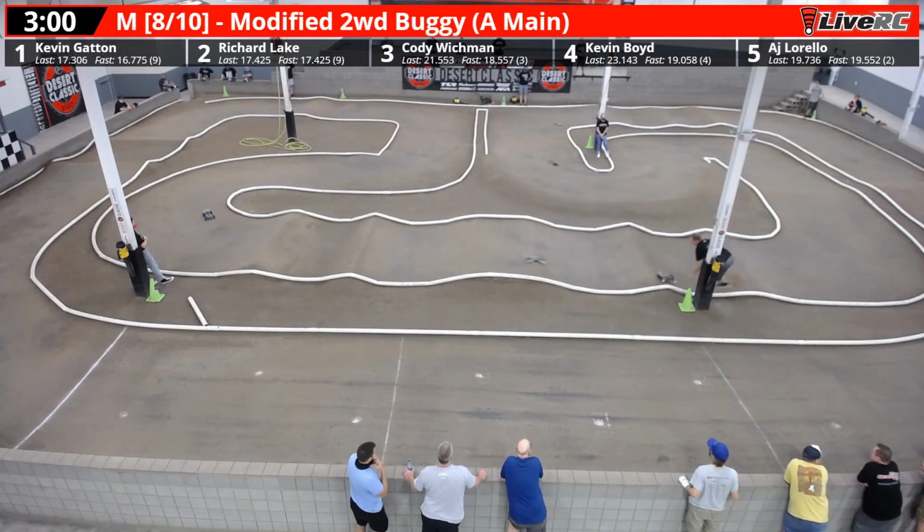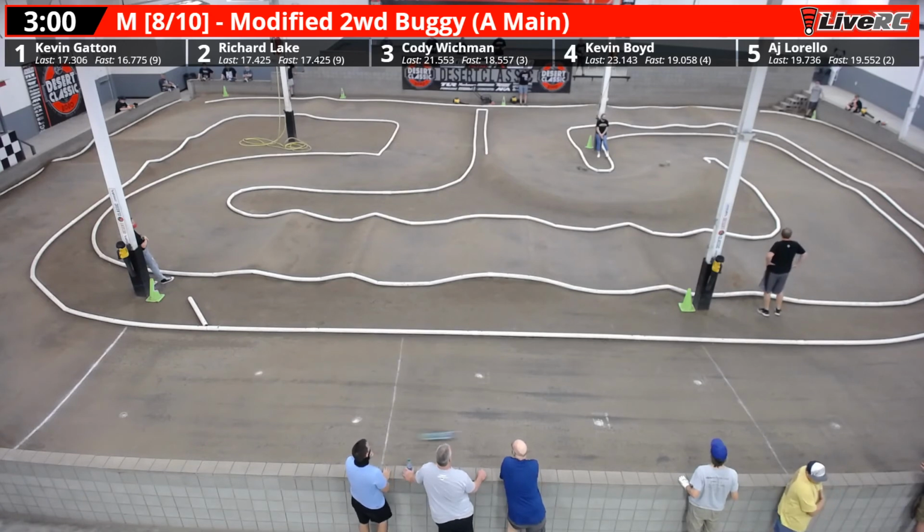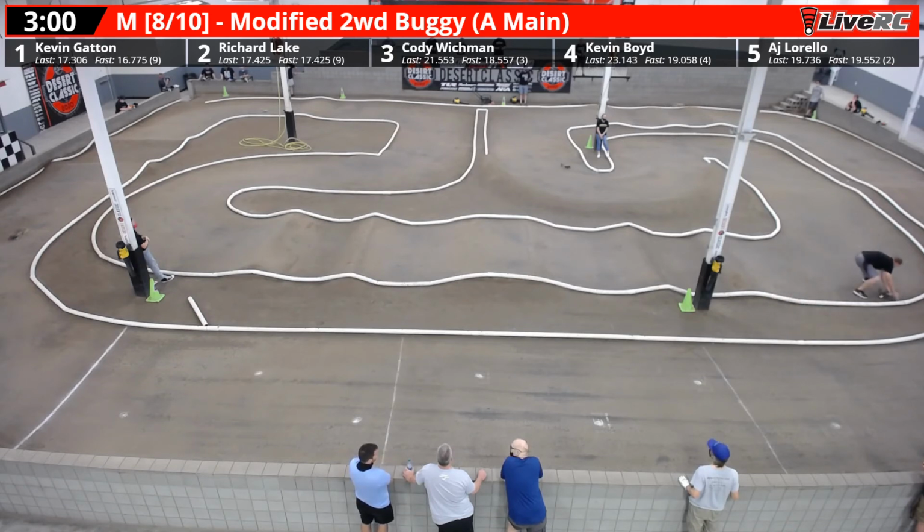Watch the rhythm. Clear. We'll watch the triple. Drivers, you got 1:10 to go, drivers. So we've got Gatton out front, followed by Lake. Witchman, your top 3. Lorello, Boyd, rounding out the field. Race number 9, have them ready. We'll be coming at you guys next, our 13.5 A main event. 1 minute left.